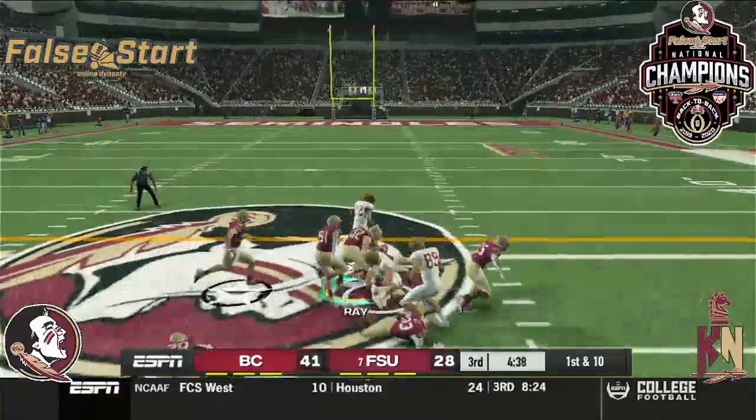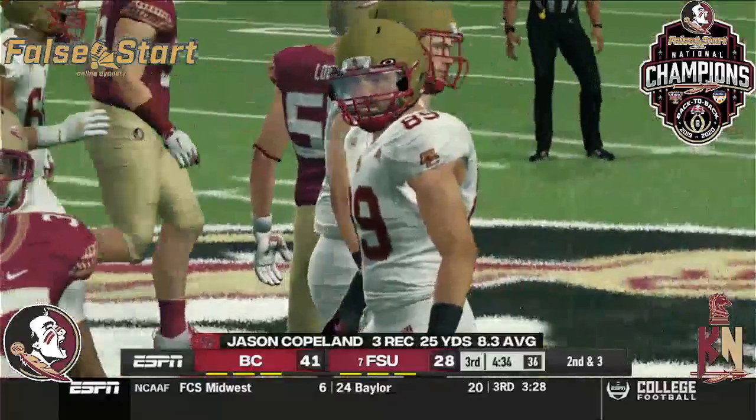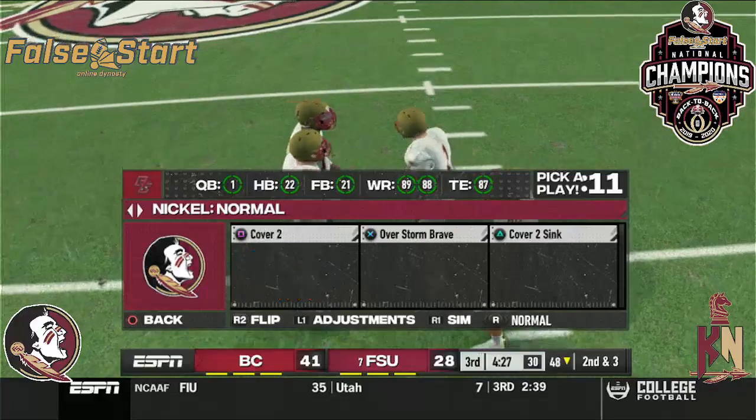Throws middle of the tight end. And he's taken down around the 48-yard line. Nice pass there, and the quarterback was under a lot of pressure from the defense. Hey, they picked up a nice gain of 7 yards on that play. Great pass.